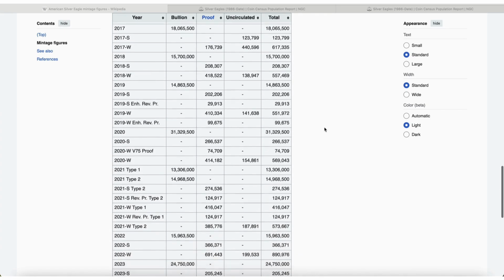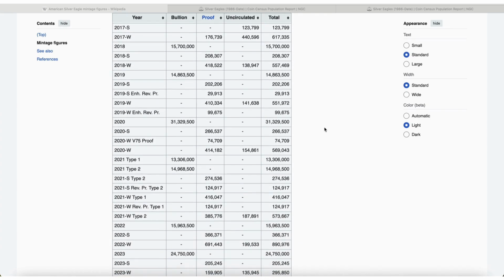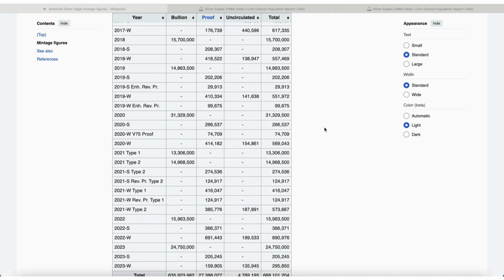Now, another reason why I would buy the Burnished over the other two, if I had to choose one of the three, and if you could buy all three, great, it's a great set to put together, is that the populations, or the amount of coins that grade perfect 70, are actually much fewer than the Mint States and the Proofs. Let's check this out.